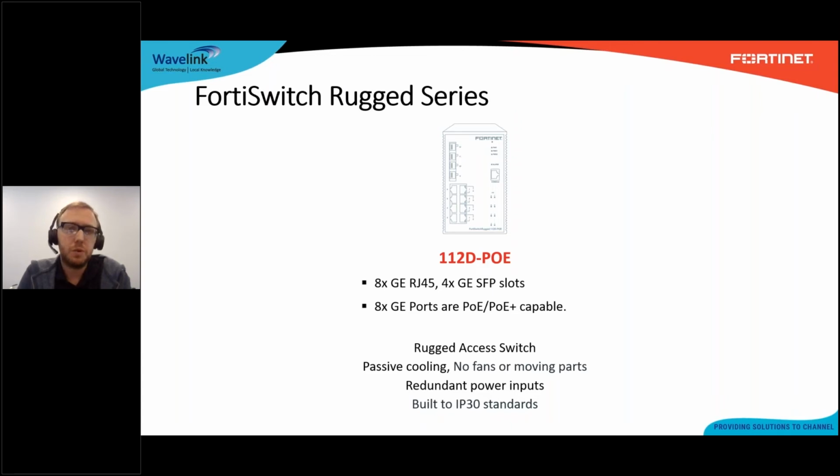These support more challenging environments where dust or other problems may be present. Previously, there were 2 models within the ruggedized series range. Unfortunately, one of these was recently made end of sale, which means we only currently have 1 remaining model, which is the 112D PoE. And this is just an 8-port PoE capable switch. It also features 4 gigabit SFP uplink ports.